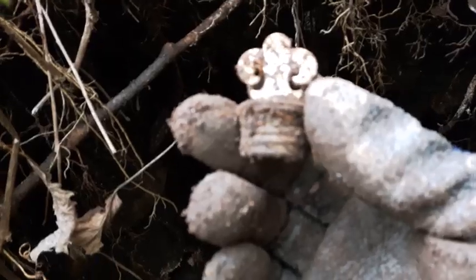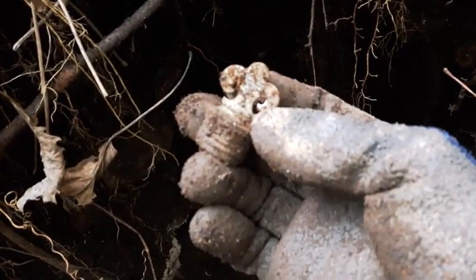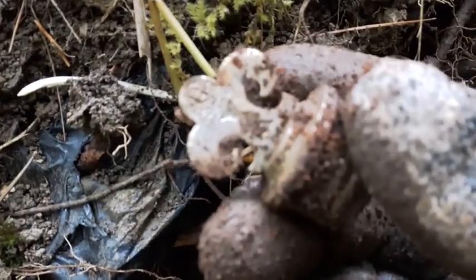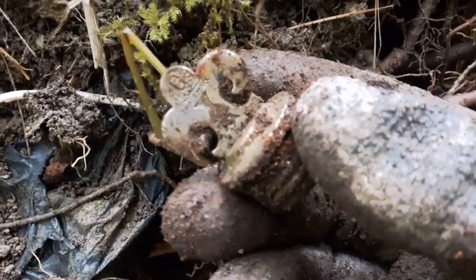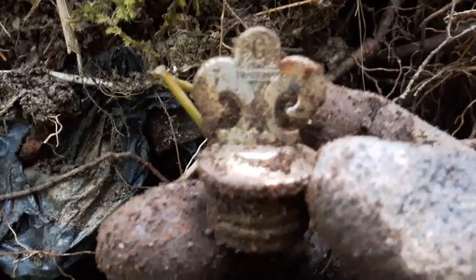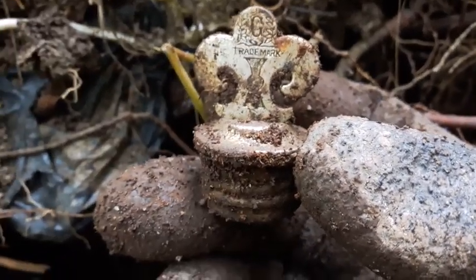Well, I got what looks to be a threaded stopper in the hole here. Right here. Well, that might be as good a look as you're gonna get. It's his trademark on it. There we go. Nothing on that side. Huh. Well, I'll keep that.